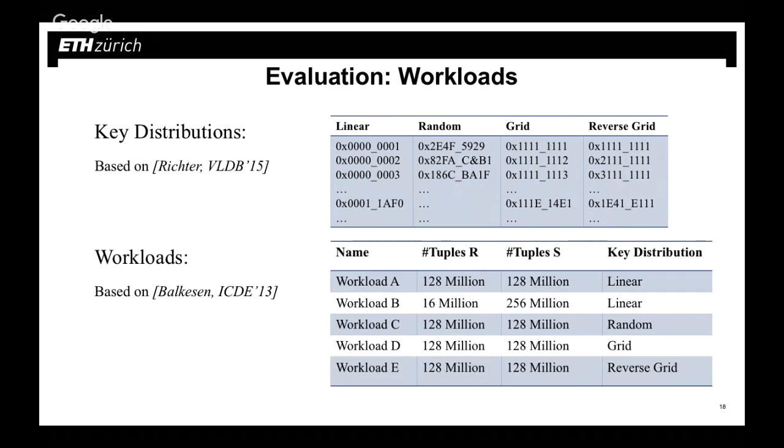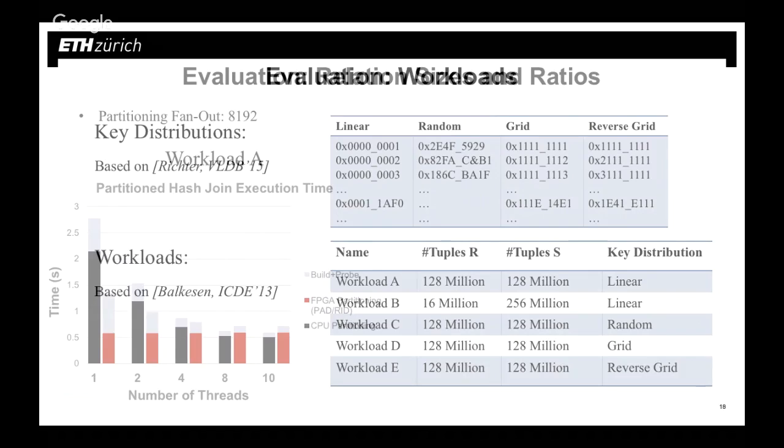Then we have 5 different workloads. Workloads A and B use both linearly distributed keys, but the build and probe table sizes vary. Then workloads C, D, and E have all equally sized tables, but the key distributions are different, selected from the above table. And these workloads, like I said, will hopefully show you the robustness of the hash function used. And the time that we spend on the build and probe will change whether we use a hash partitioning or a radix partitioning.